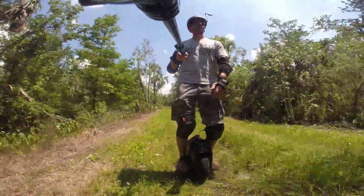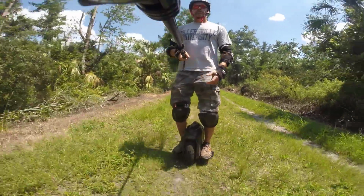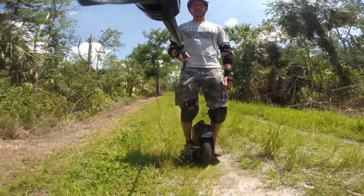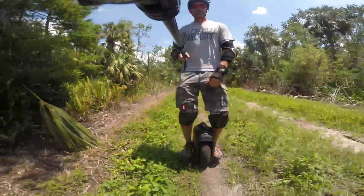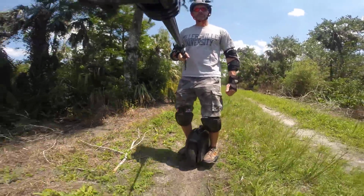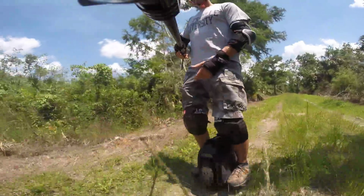Hello? Just past the 2-mile marker. 2 miles in. So 2 miles out. Whoa. Cypress knees, man, they keep getting me. Keep getting me.